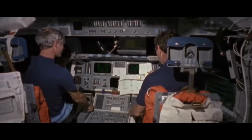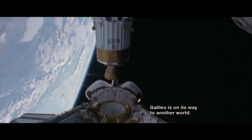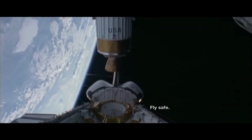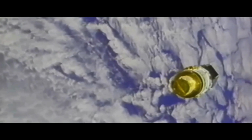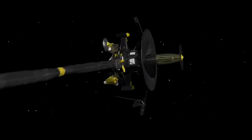Years later, it was a spacecraft named after Galileo himself that was put into orbit around Jupiter. The spacecraft is stable. Galileo is on its way to another world. It's in the hands of the best flight controllers in this world. Fly safe.